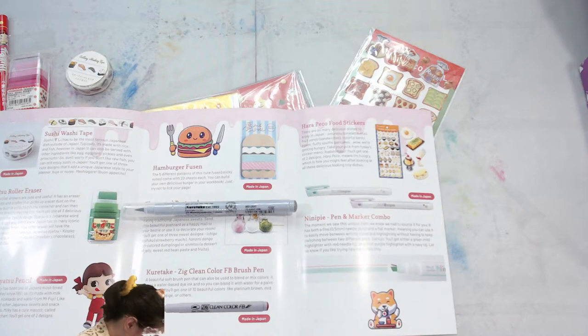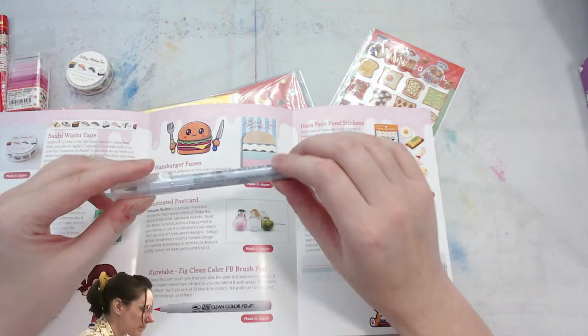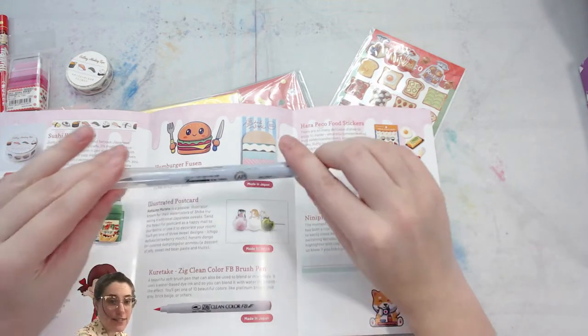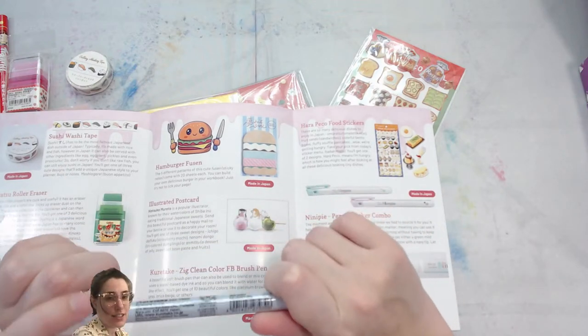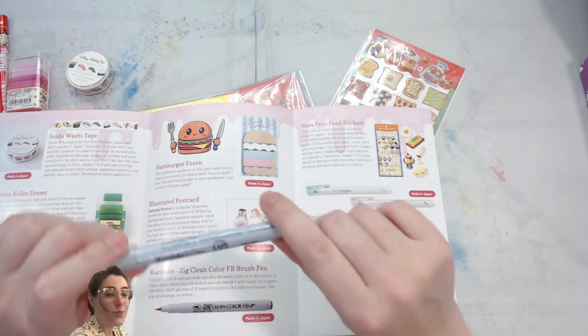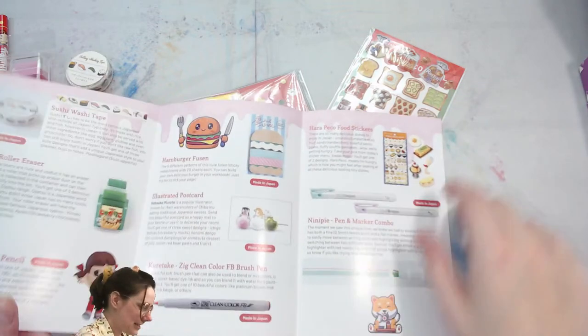And the price is right there. About $1.50. Now, what I do appreciate is they have sent something that I have not yet seen in the US. And I love when stationery boxes send in art supplies or send in unusual things. All right, Harapiku food stickers.